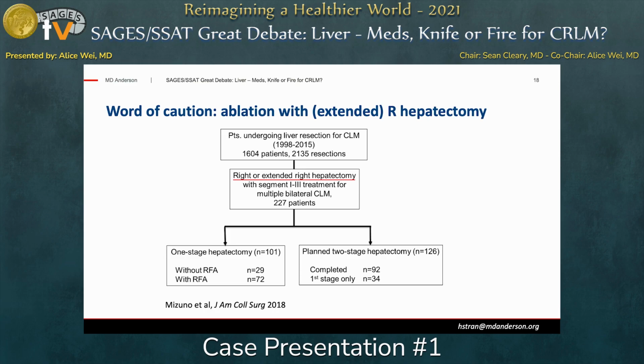Then I want to throw in just a quick word of caution about trying to ablate the future liver remnant at the time of right hepatectomy. So this is a series of 227 patients in our experience. A little older data for sure, because you'll see that we used RFA back then. But these were patients who had tumors on the right side and on the left side, and then underwent right hepatectomy or extended right hepatectomy. And they either underwent two-stage hepatectomy, which is our standard of care now, versus one-stage hepatectomy with then attempting ablation of tumors on the contralateral side, the future liver remnant.